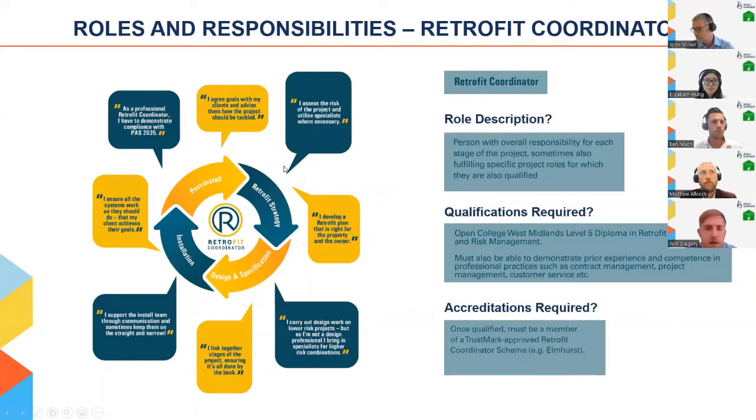The retrofit coordinator, as I mentioned on the previous slide, is a role specifically created for the PAS 2035 approach and is required for each of the low, medium and high risk pathways, as I've just said. It's the responsibility of the retrofit coordinator to ensure all elements of domestic retrofit are properly managed and coordinated, and that a cohesive retrofit plan is designed and implemented. This will include supporting the assessor, designer, installer and evaluator through the varying stages of the project, ensuring compliance with PAS 2035.